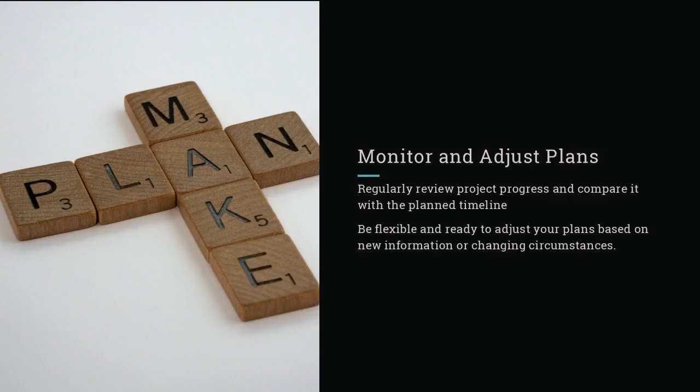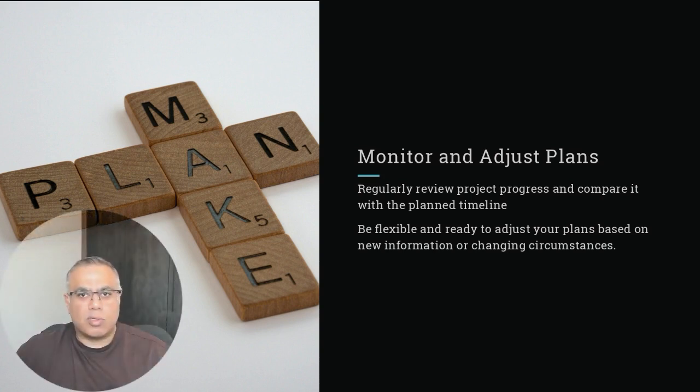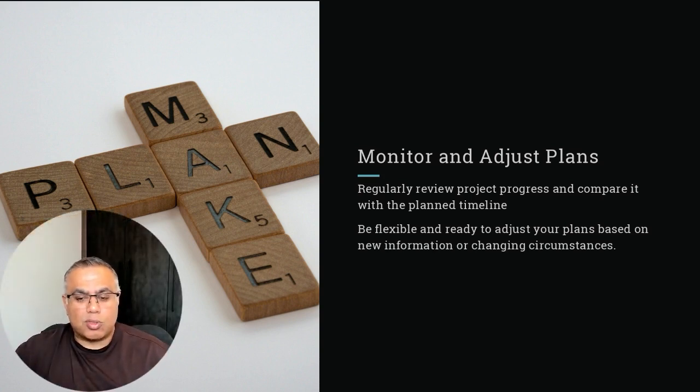The next one is monitor and adjust plan. Now, if you are a seasoned project manager, you've probably done this multiple times where you are constantly monitoring your project and having to adjust plans to suit. Unfortunately, that's the reality of project management. You must regularly review and actually see where you need to adjust the plan on a daily, weekly, whatever it may be depending on the size of the project, so that you are able to adjust the plan to get you back on track.